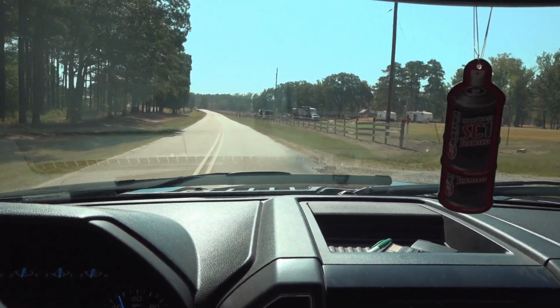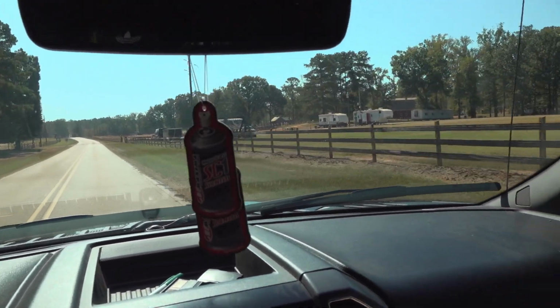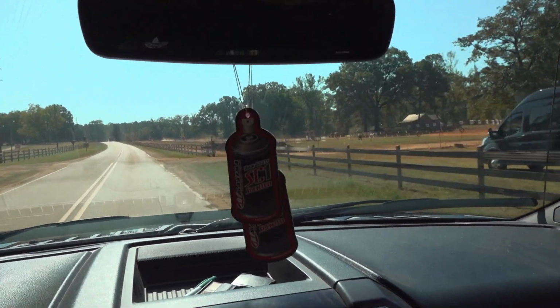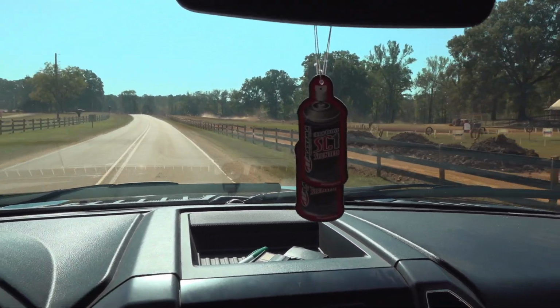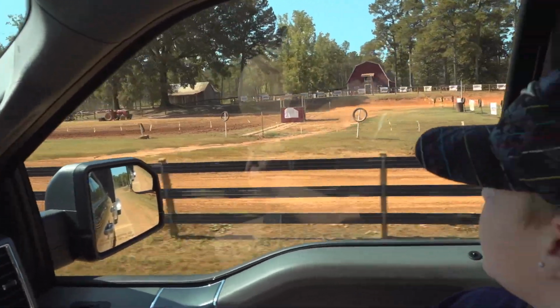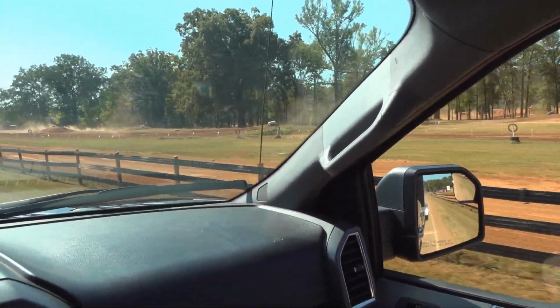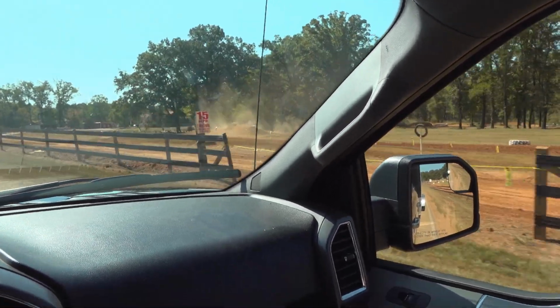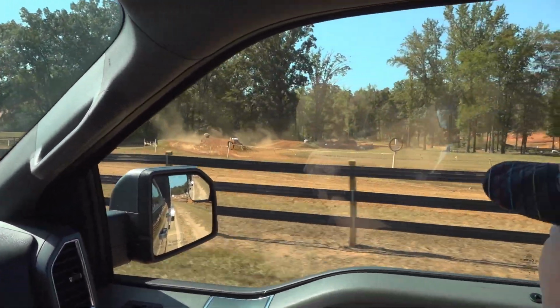You know what we need to do? We need to bring the dirt bikes over here and do this obstacle course. Oh, it's dusty. Oh, it is dusty, guys. Look at that. Not that much. It's not too bad. It looks like they have this prepped. Yeah, that's really good. It looks like they watered it a little bit. It's not bad at all.